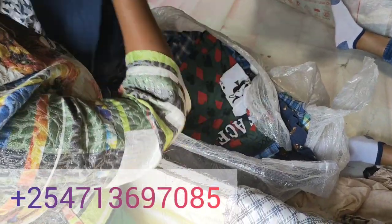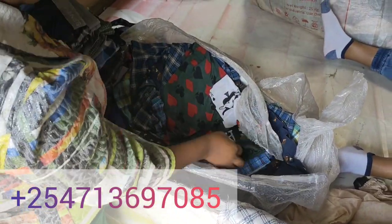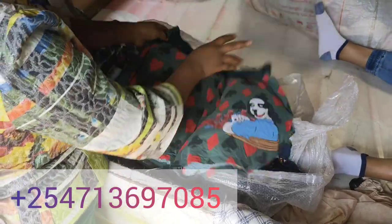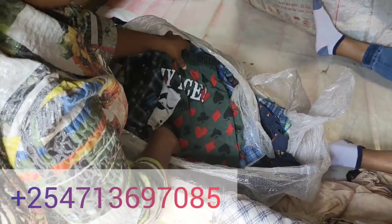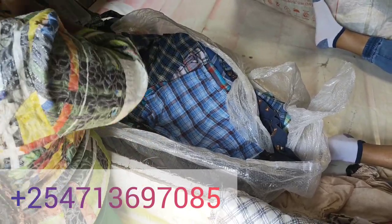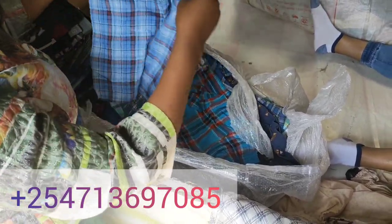Boxers are usually very expensive, by the way. They are not cheap. Let me tell you, that is one thing that you're supposed to know. They are very expensive, but worth it, because 95% of these boxers come super brand new. So this is how they look like.